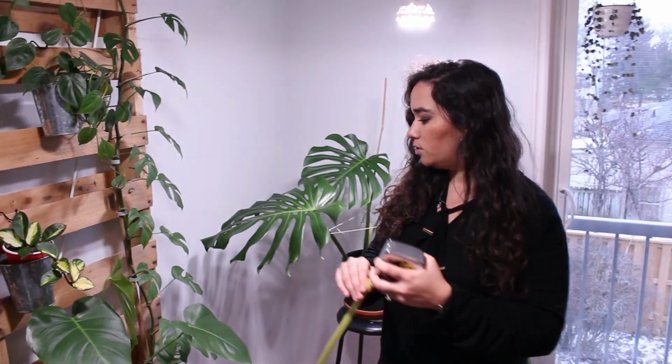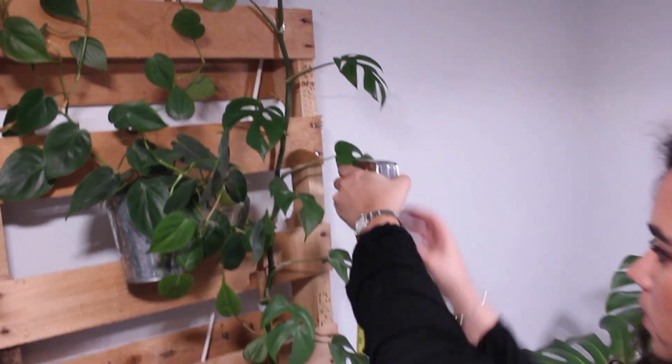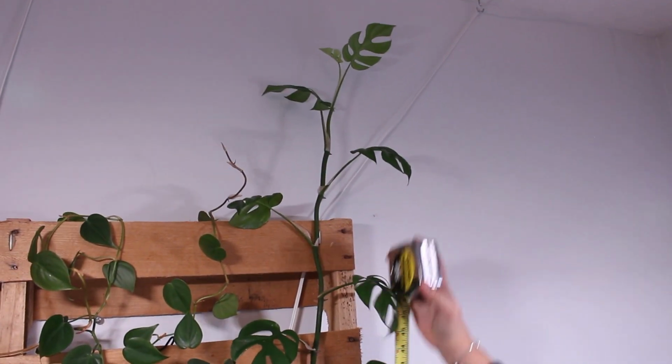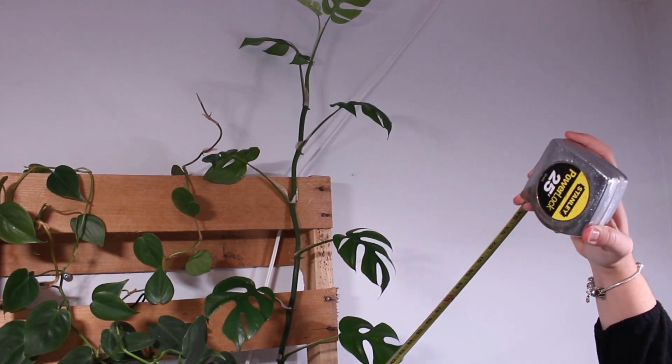So we'll see how much it's also grown since the last video. I believe when I watched the video, it was 3 feet. So let's see how much it's grown within the last 4 months. If my cameraman can get a little closer, maybe just take a clip off on the top. Okay, so I'm going to do this all by myself.